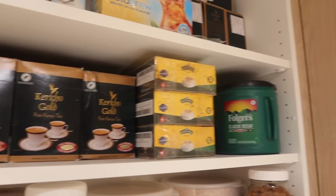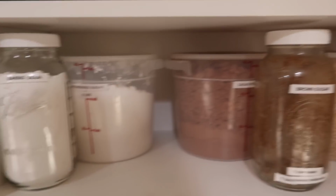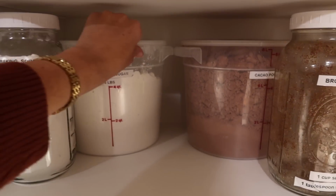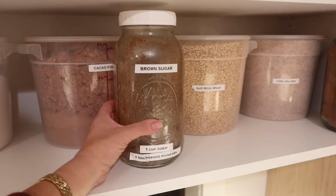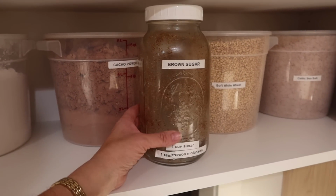I don't really drink tea or coffee except for my kombucha that I make with that. But I kind of made this area a baking section, and I'm real happy with that. I've got baking soda here, powdered sugar, cocoa powder. This is brown sugar. We make our own, and obviously the jar is empty. Somebody needs to make another batch.